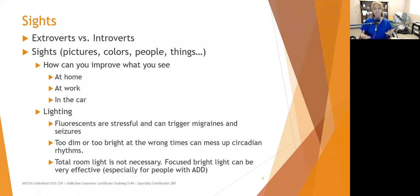Sights also include pictures, colors, people, and things. I remember when I was in college, the receptionist had a bunch of posters behind her desk, and she had that one that I think 15% of people in America have, with the little kitten hanging onto a clothesline that says, just hang in there. I don't know why I found that so cute, but I did. For 6 years when I walked in and out of that office, I loved that poster. So think about pictures. It doesn't necessarily have to be pictures of you or your family or your friends. It can be. What other pictures would you like to have around?